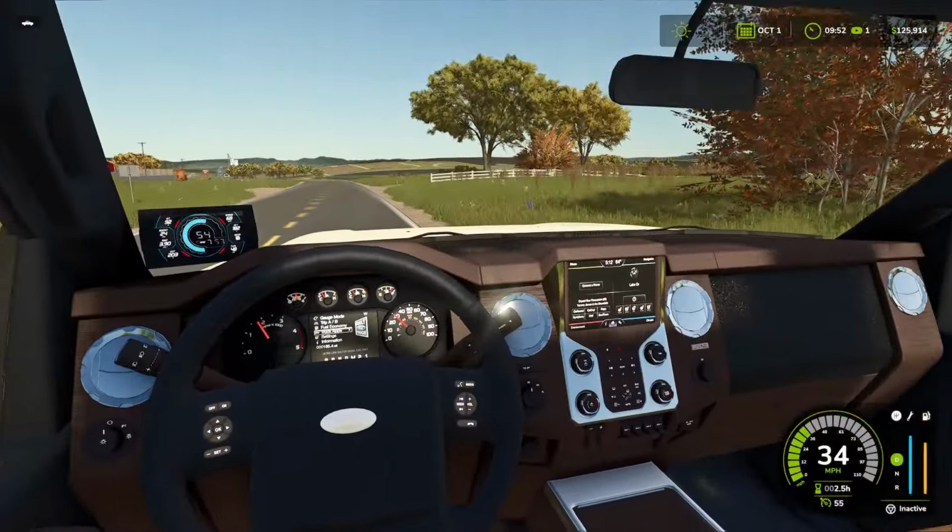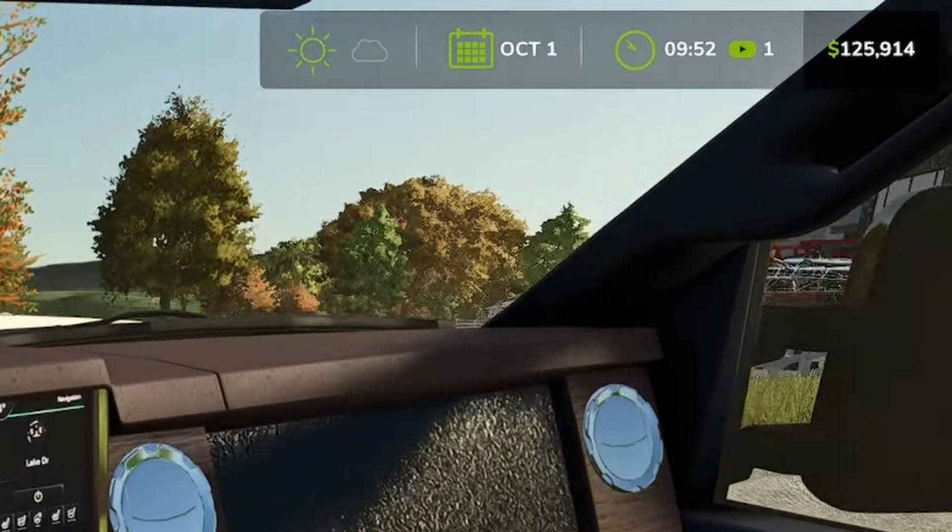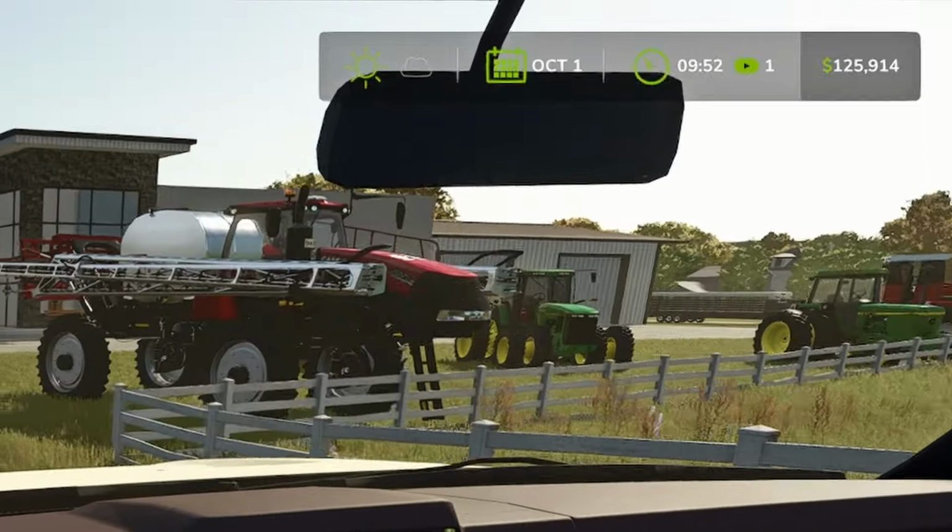Right, so $80,000 right now on a loan, so that puts our total in our bank account to $125,914.